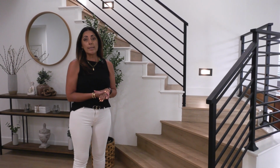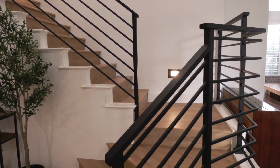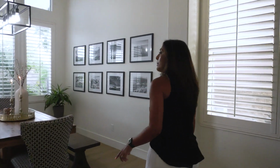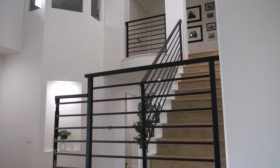Okay, so the staircase we weren't sure about doing, but once Eddie showed us some renderings of the staircase with the flooring, how it all tied in together, we knew we had to do it. And this brings us around into our dining room, where Eddie also recommended the beautiful lighting that you see here, this fixture, and it brings together the stair rail together with the lighting here.